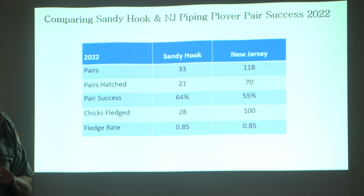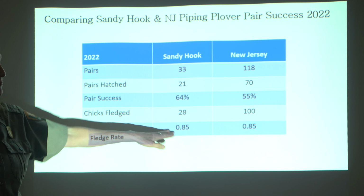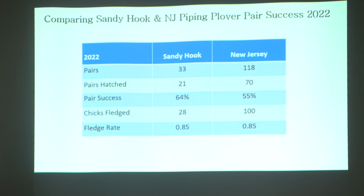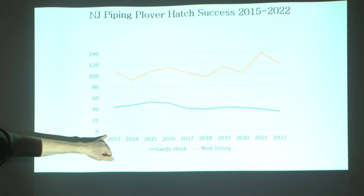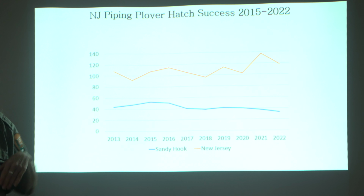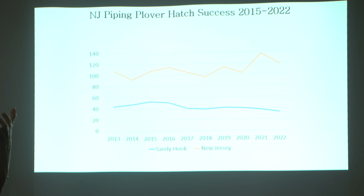We had 28 of the state's 100 chicks fledged at Sandy Hook, and our fledge rate at Sandy Hook last year was the same as it was for the state overall. And I just wanted to show this so you can see a trend. One of the things that's interesting here is these are all post-Hurricane Sandy years. And for folks that had lived here during Hurricane Sandy, it was a truly devastating storm for communities.